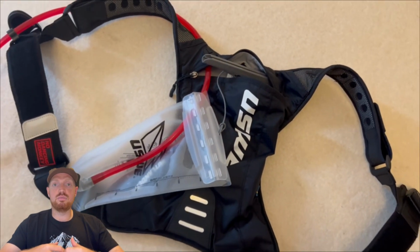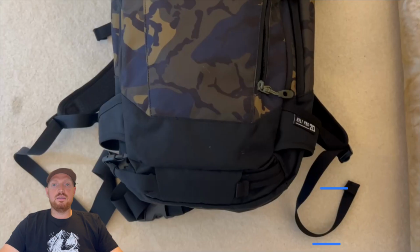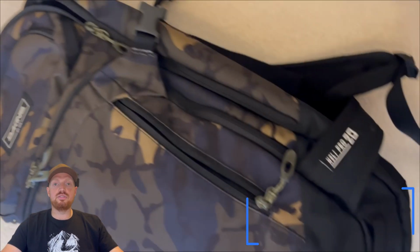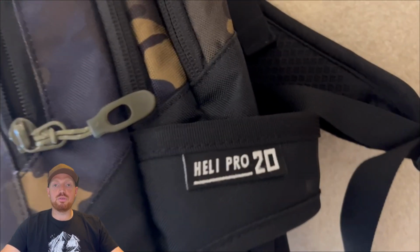It's been a real great bit of kit for me. Then we have my slightly larger backpack. This is my Dakine, again, apologies for the pronunciation here, Heli Pro 20. So I actually originally bought this for skiing.